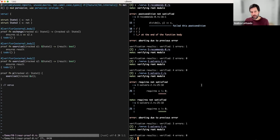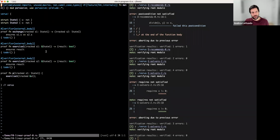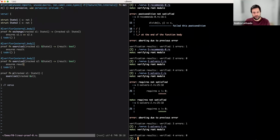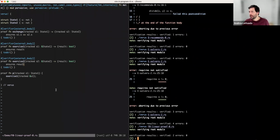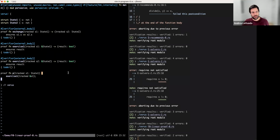So let me first show you the mechanics of this, which is how you manipulate these linear ghost objects. So these again are objects that will not appear in the binary, but still abide by the borrow checker rules. So here we have some what we call trusted functions. I'm just going to give you the definition, but we are going to ignore what they mean. And if we call linear put 0, so if we call Verus on this, that's fine. And what's happening here is saying, well, S1 is tracked. So it's a ghost variable, but we are tracking it using linearity and the borrow checker.